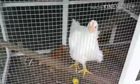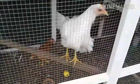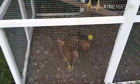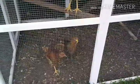Never had chickens before. Bertha is probably my favorite. She's the friendliest, and she's always exploring. And then Helen's pretty good too. Lonnie, I don't know, she has an attitude, but yeah.